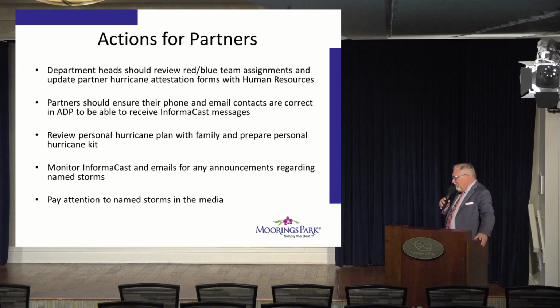I just want to go over a couple of actions that are necessary for our partners specifically. In the case of department heads, those who oversee entire departments, they need to make sure that their partners are well versed on the red and the blue teams. We break up all of our partners between red and blue.